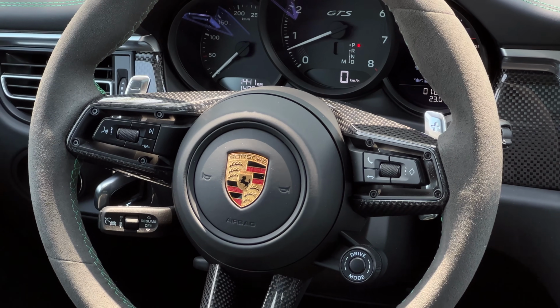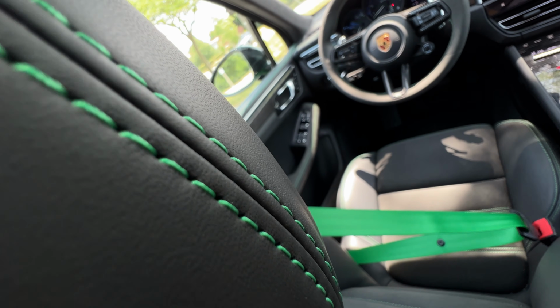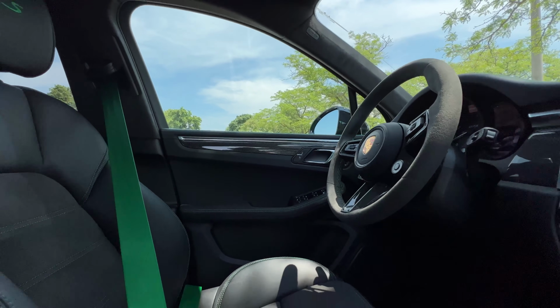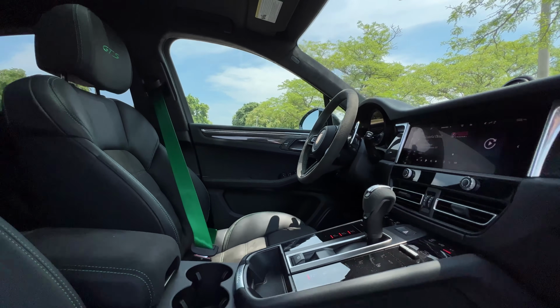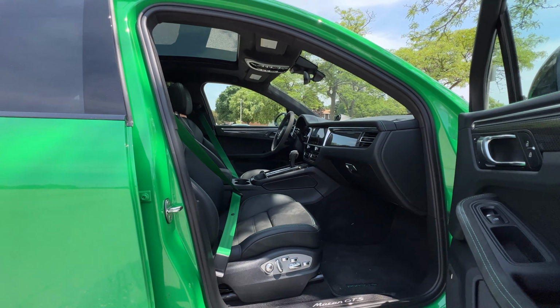And then we've got an Alcantara or Race-Tex steering wheel, and then the green, I think they call it deviated stitching, to match everything. Whoever spec'd this out, they knew what they were doing. They probably worked at Porsche. They probably do currently.